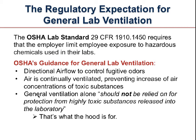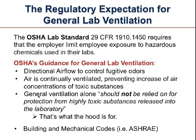So this speaks to the researchers' or the teachers' request for fume hoods or some sort of local exhaust during a renovation and new construction process. A lot of times hoods have been put in just because they were requested and because that's the best place to control the release of toxic substances. But it also, as we all know, uses a lot of energy to provide all that ventilation. And then for the engineering crowd, we can't forget about the building mechanical codes.